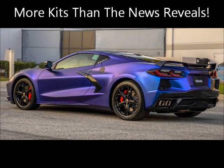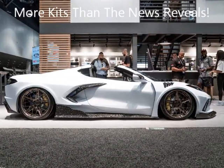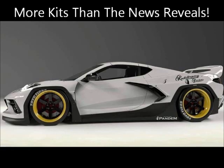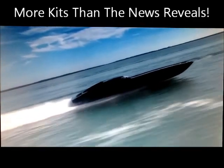Over the past couple of years, there has been a growing number of various C8 Corvette kits, as well as very interesting alterations to the car. That includes Corvettes on the water.